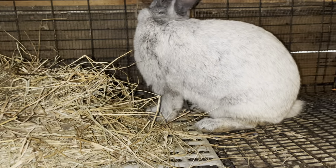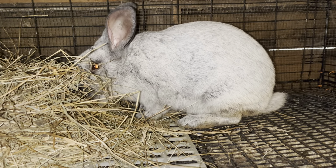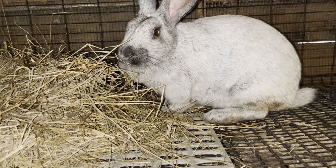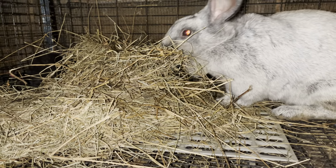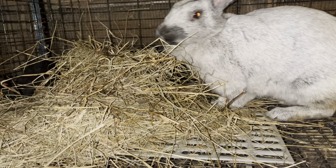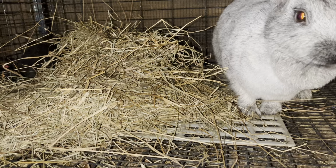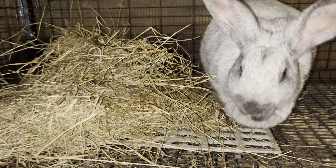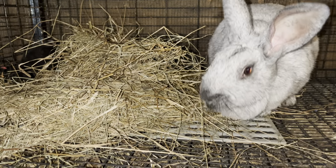As far as her temperament as a mother, handling, managing, she's been perfectly fine. Day 1, I went in there, checked out the nest, tried to get a quick count to see how many were in there, and she wasn't fazed at all. She's just back to her old self. Probably, I would say, even a little on the friendlier side than she was before. She's a friendly, calm rabbit.